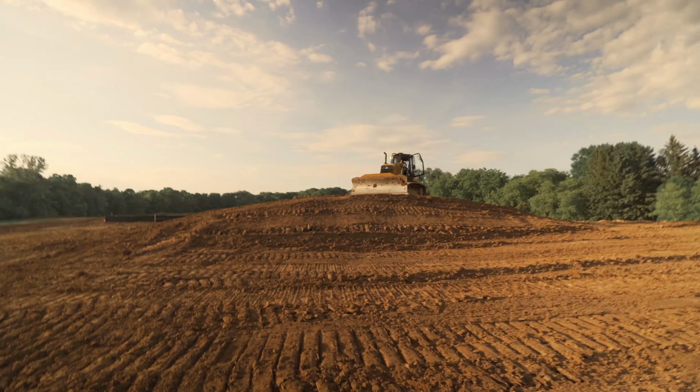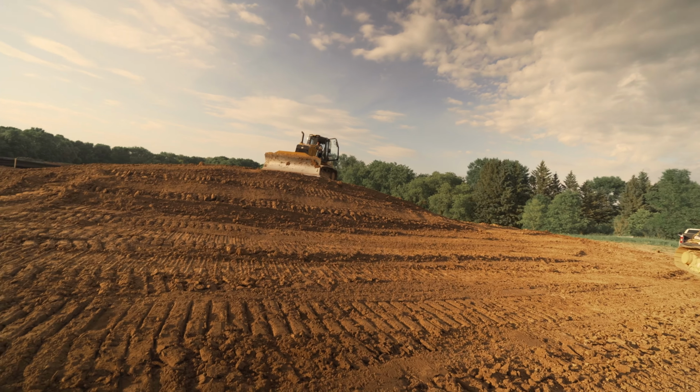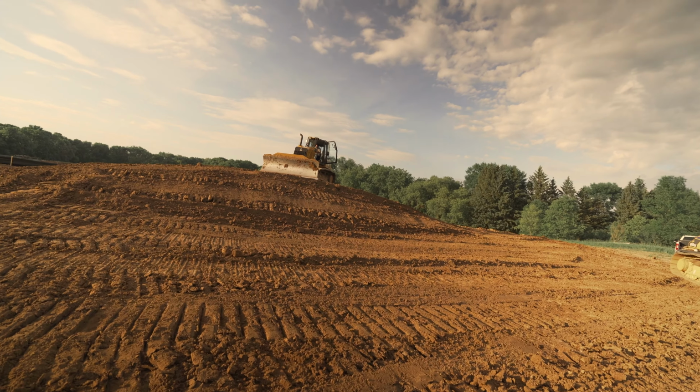If you've ever been curious why guys do this, if you're not in the industry, there's two reasons. The first is this shape is going to shed water on all sides. Topsoil is really, really good at absorbing water and turning it into a giant soupy mess. So if you do this with your topsoil, it sheds most of that water and it won't turn into soup and be unusable for a month after a good rain.